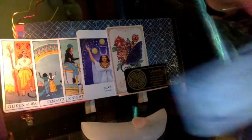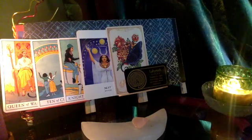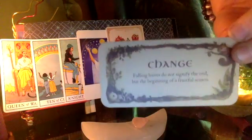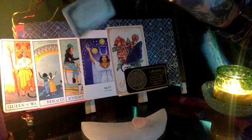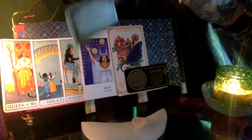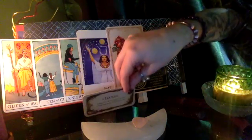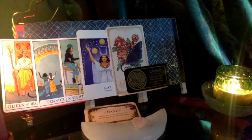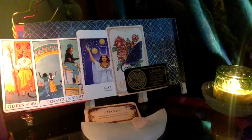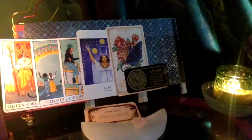And then the last one is, what is it? Change. And it says, falling leaves do not signify the end, but the beginning of a fruitful season. So fruitful is a good word for the Ten of Cups card here, as well as the Queen of Wands. I like change for the new moon in Aquarius because it's about innovation and changing the way that we view our society. And again, if this reading is for you, I feel like it's about changing the way we perceive our relationships, our family dynamics, and feeling good and feeling happy and being grateful and expressing gratitude with what you have.